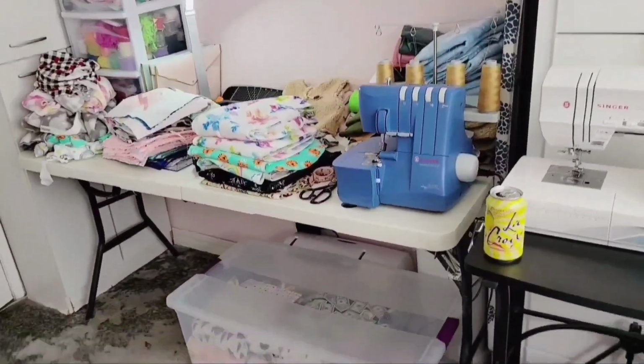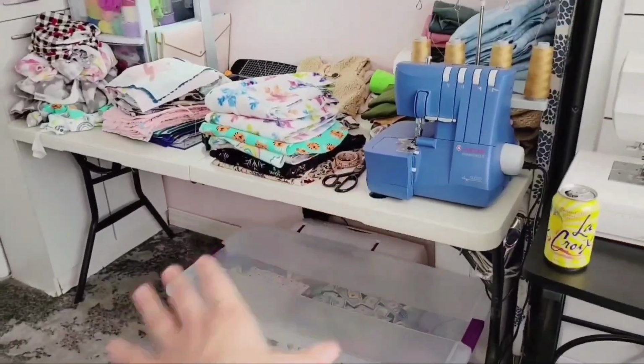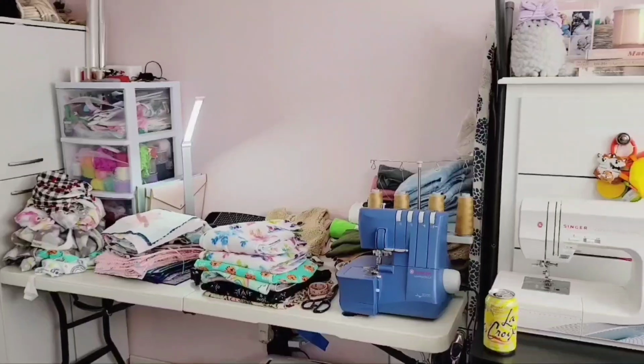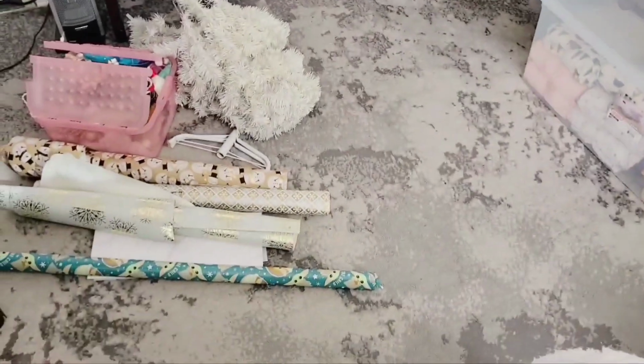So I don't know why I didn't try this a long time ago, but I had the table sort of facing this way before, and I didn't realize that I had just enough space to fit it against the wall. So now we have all this walking space, which is gonna make our lives a lot easier.